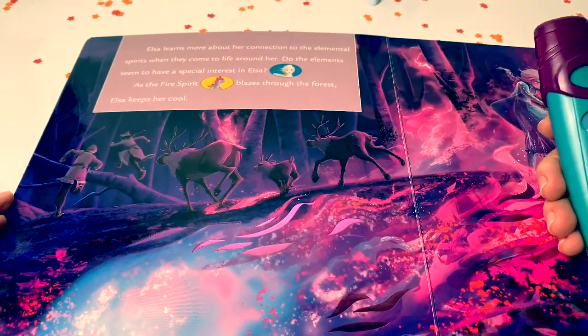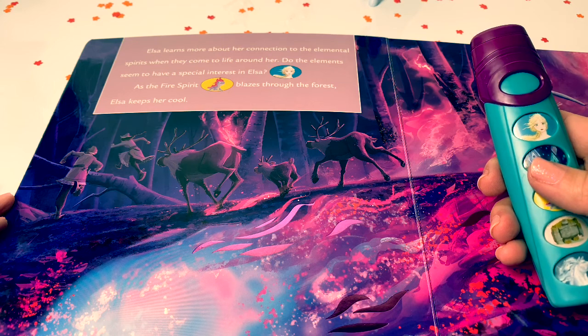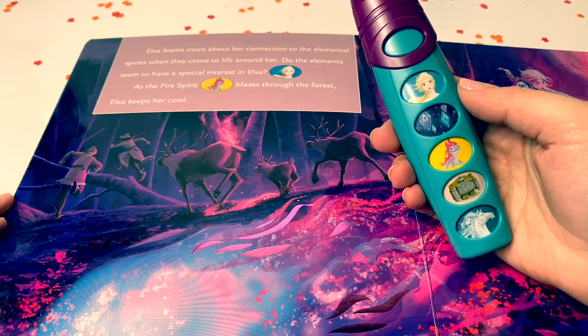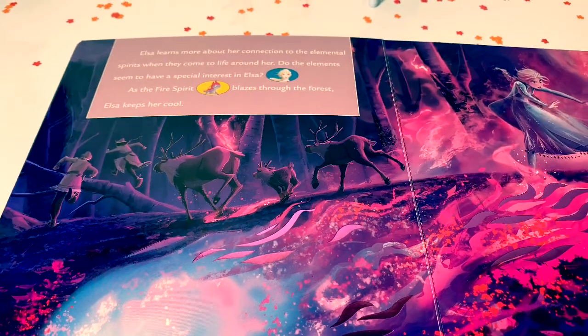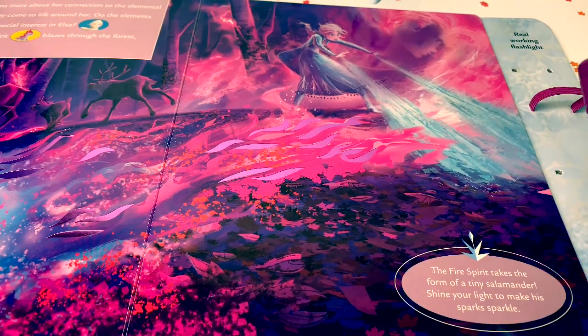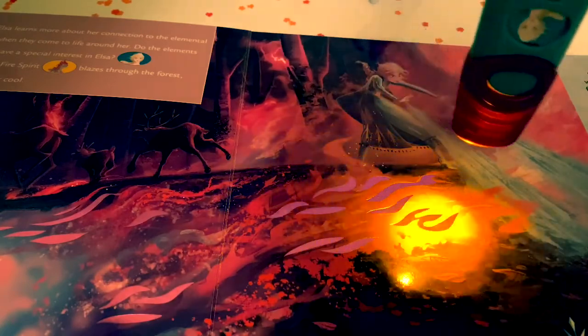Elsa learns more about her connection to the elemental spirits. When they come to life around her, do the elements seem to have a special interest in Elsa? As the fire spirit blazes through the forest, Elsa keeps her cool. The fire spirit takes the form of a tiny salamander. Shine your light to make his sparks sparkle. Wow, it looks like real fire. Super awesome.